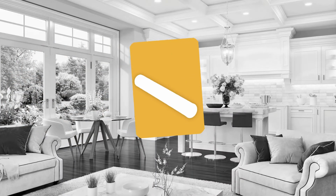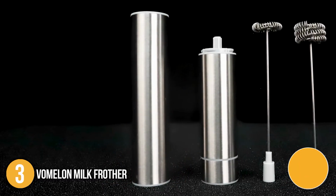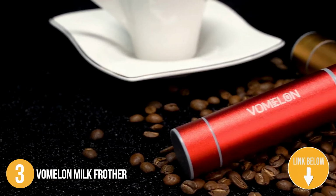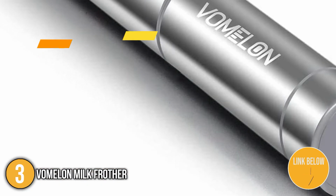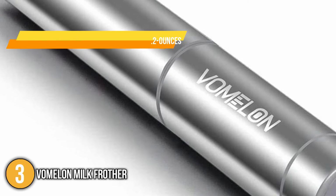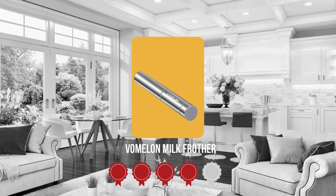The third handheld milk frother in our list is the VOMELON milk frother. If you love your morning coffee with lots of froth and foam, then you will certainly want to have the VOMELON milk frother in your home. It has a beautiful and sleek stainless steel design, and it measures 1.18 by 1.18 by 9.3 inches with a weight of 5.2 ounces. TrustedShopguide.com has awarded the VOMELON milk frother a 4-batch rating.